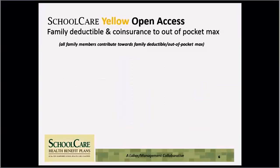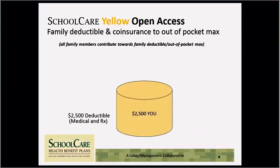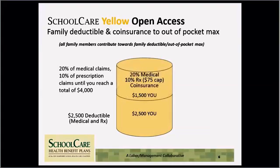Next, let's look at two-person and family coverage. Two-person and family deductible is $2,500. Again, any medical services or a prescription incurred by the family would be out of pocket for the first $2,500. Then you incur coinsurance. You'd only pay 20% of a medical service, 10% of the cost of a prescription, and no more than $75 for an additional $1,500 until you incur a total out-of-pocket of $4,000. At that point, you've reached your out-of-pocket maximum, and you would incur no out-of-pocket costs for anyone in the family for medical services, prescriptions, durable medical equipment, emergencies, etc. for the rest of the year.